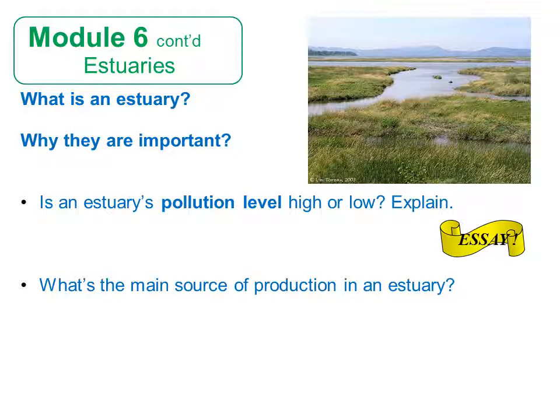They also act as buffers to prevent inland areas from flooding. They act as filters to filter out nutrients and pollution before it hits the ocean. They act as waterways to transport goods up the river. They're highly productive. A lot of commercial fish and recreational boating goes on there.